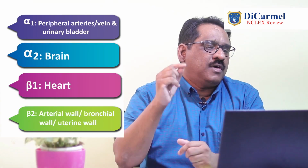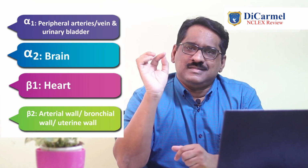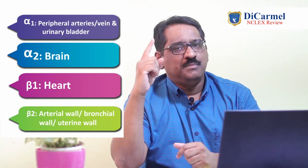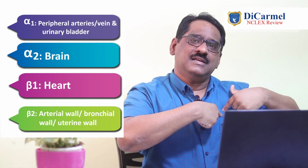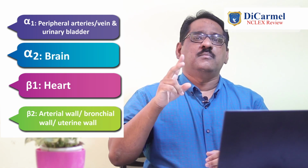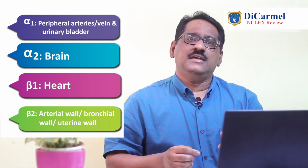The first one, alpha 1, is located in peripheral arteries and veins. Alpha 2 is located in the brain. Beta 1 is located in the heart. Whereas beta 2 has multiple locations, which include the arterial wall, bronchial wall, and uterine wall. Here we're going to focus only on the beta effect. So as I already told you, beta 1 is in the heart, and beta 2 is in the arterial wall, the bronchial wall, and the uterine wall. So what effect do beta 1 and beta 2 stimulation have? Let's look into that.